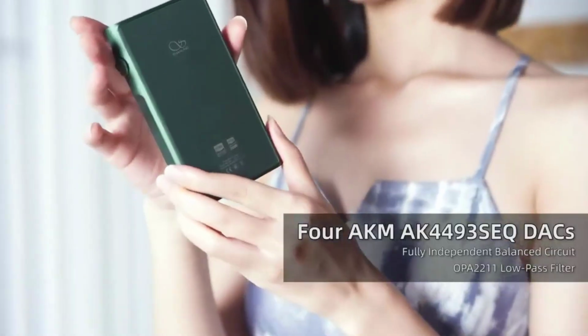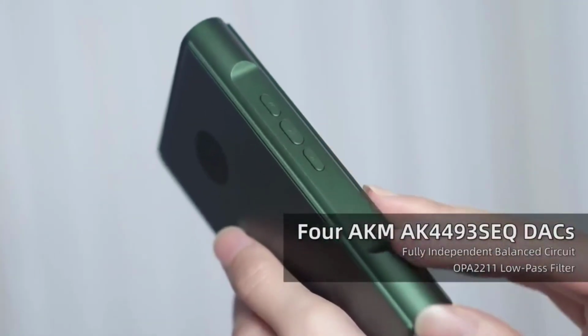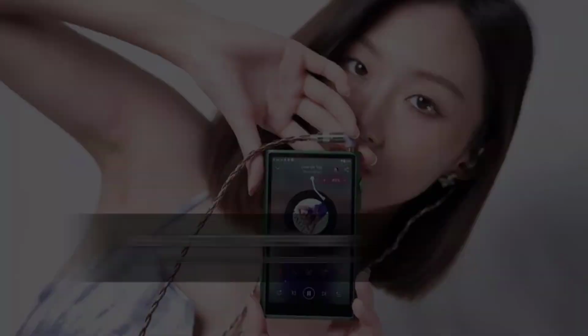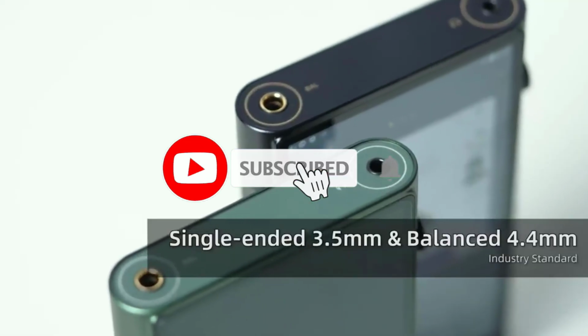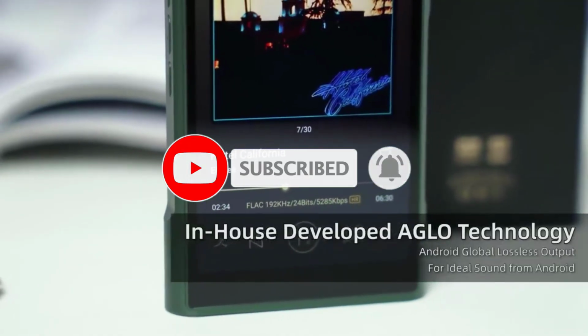Quad DACs and dual amps drive this bad boy's sound portion, while the hardware is driven by the outstanding Snapdragon 665, which is even a step up from the more expensive HD music players on this list. That means it's one of the most stable and smooth user experiences I have had on one of these devices. Sound quality is second to none when paired up with capable headphones. It produces a vibrant, detailed, and true-to-source sound.